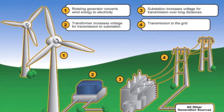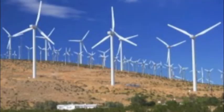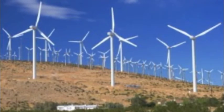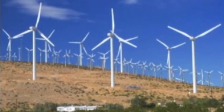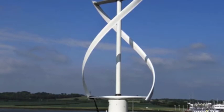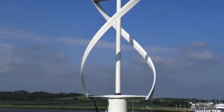Wind energy is energy from moving air. Wind is caused by the uneven heating of the Earth's surface by the sun. Turbines use blades to collect kinetic energy. Wind flows over the blades, creating lift, like the effect on airplane wings, which causes them to turn. The blades are connected to a shaft that rotates on an electric generator, which makes the electricity.